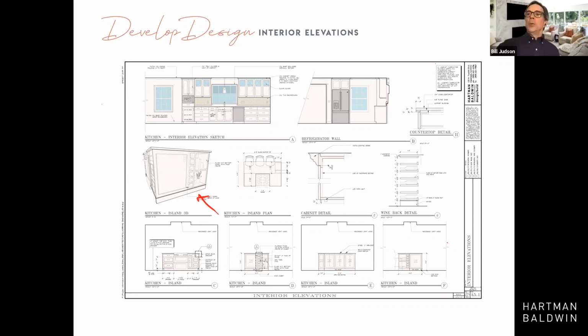And then we get into even more detail, okay? How does the cabinet meet the ceiling? What does that crown mold look like? How do we hide the lights that are underneath the cabinet, okay? We even look at what the edge of the countertop looks like, and even what's the distance between the top of the cabinet door and the countertop. All of those details we want to figure out, one, so that you have an understanding of what's coming back, okay? And that we have a clear understanding of what we need to build to.